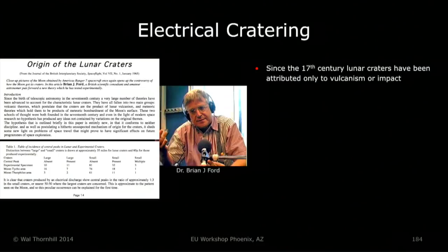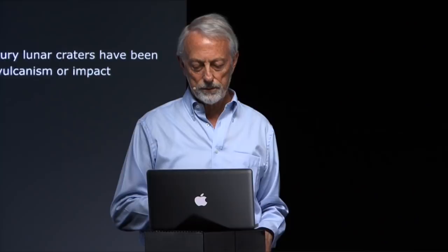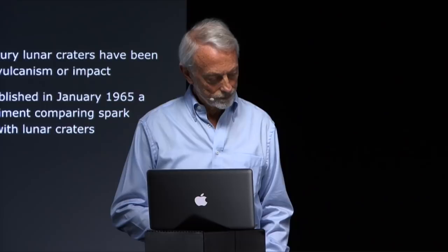The other thing about the Moon's craters is that they're almost all circular, and this is a characteristic of electrical discharges, because lightning always strikes the ground vertically, never at an angle, whereas impacts can come in at any angle. This is a strike against the impact theory, a major strike. I've read you the conclusion, so we can move on.